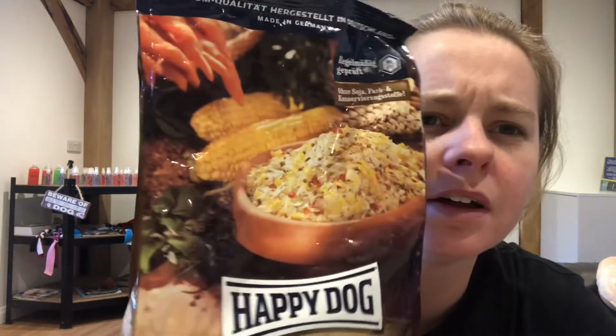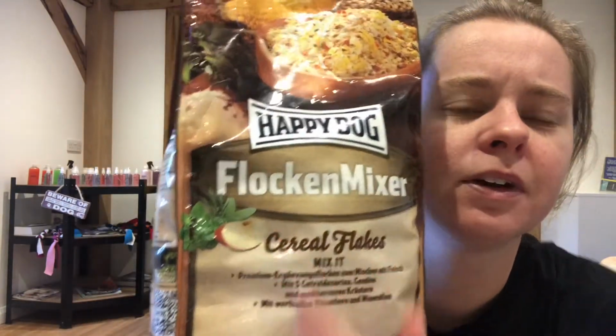They have an apple on the front, but apple is not mentioned in the ingredients. They also have sweet corn on the front. That's also not mentioned in the ingredients. So there's a bit of false advertising on the front here.